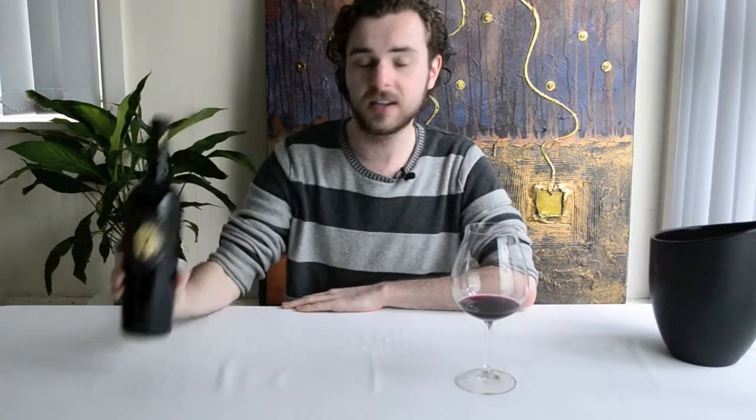So Gigante, these guys are from up in Friuli. Friuli, for those of you that aren't aware, is up in the northeast of Italy. It's also right next to the other important region up there, which is Trentino Alto Adige. That's also around the Swiss Alps and all the mountains around there. And of course, that means that it's quite hilly, quite a mountainous sort of region. And because of that, it makes it quite interesting and exciting.